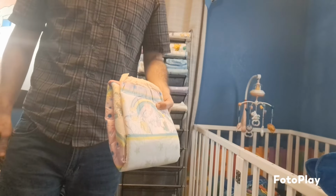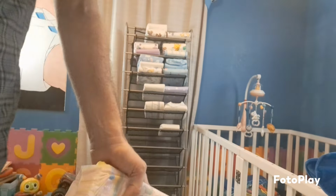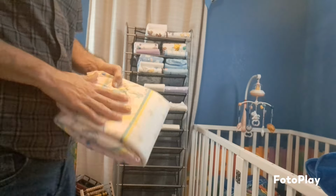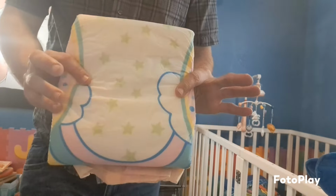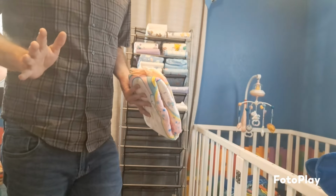All right, we got Tykables, and this is one of the girly Tykables. Let me see if I have any more Tykables. All right, so I think this is the only Tykables I have at the moment. It's the Tykables Unicorn, and I think I just have it because I'm not really into the girly diapers, so I kind of just haven't worn it. But Tykables diapers in general are really good, and this is another one that has changed.